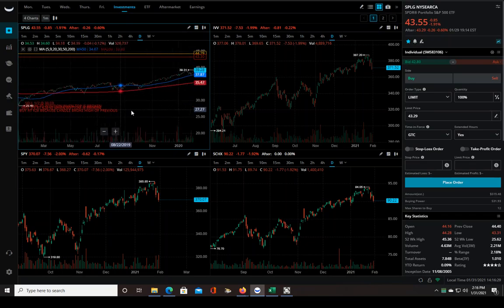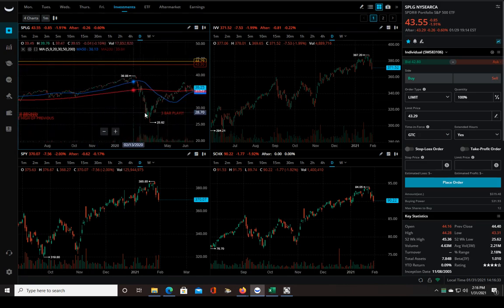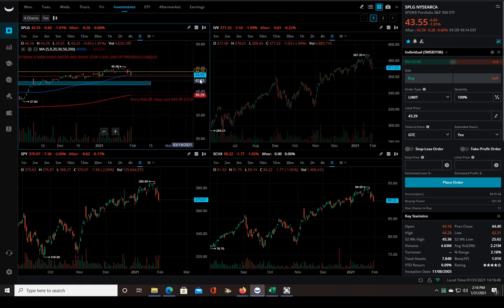You can see some more dips. This is going way back now. So yeah, it does that quite a bit. So that's my idea for an entry, to look for when it breaks down through the 50 MA, which it did on Friday.